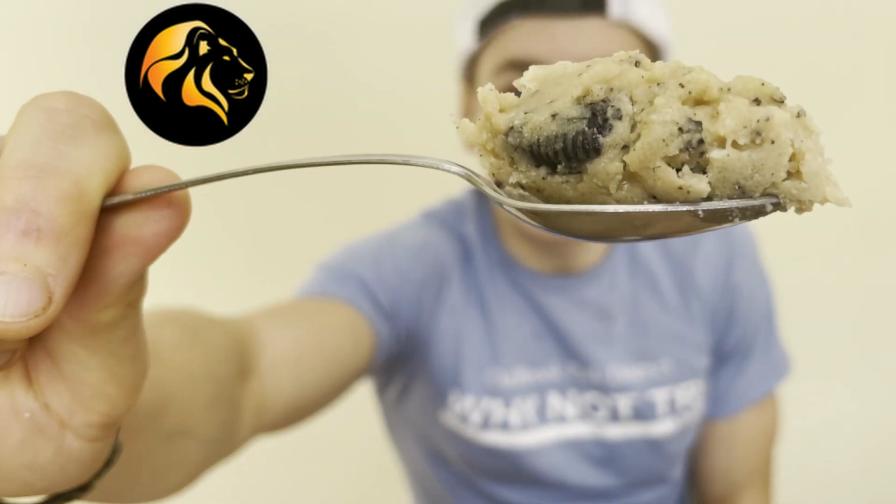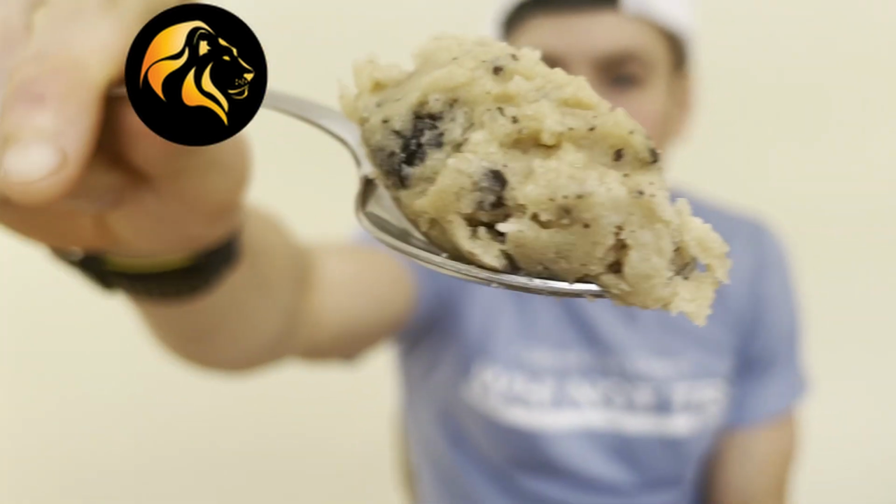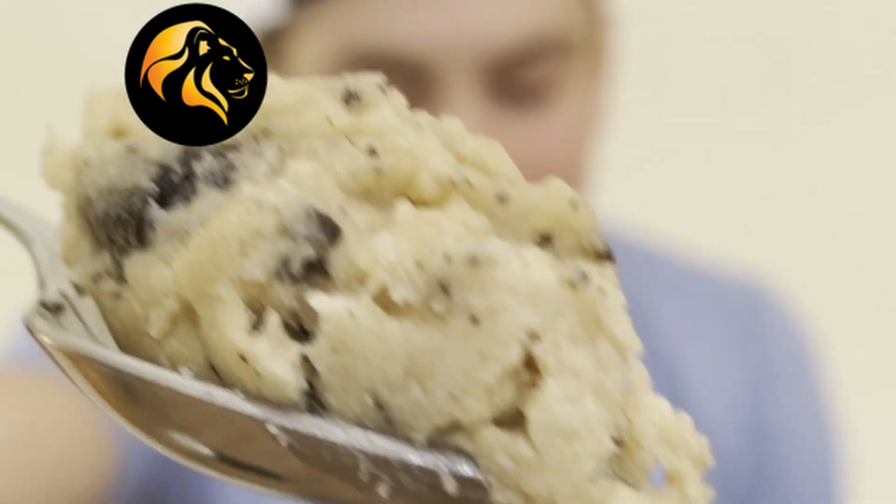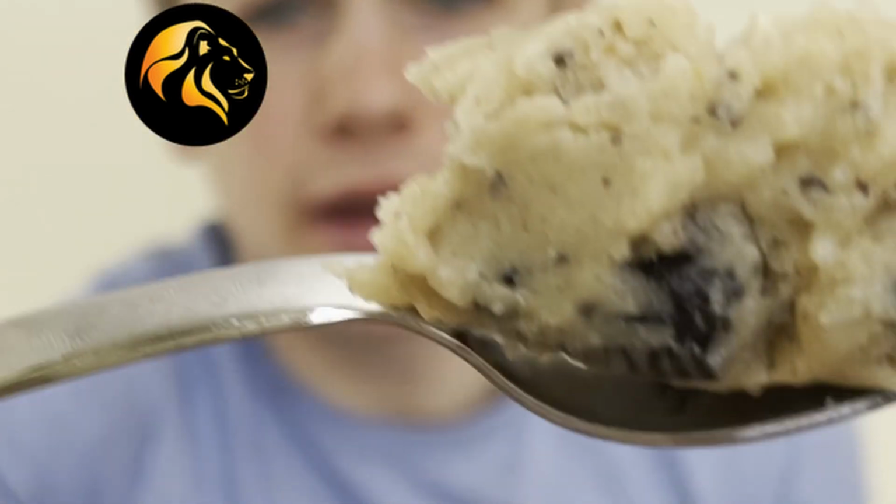So, as you can see, this is what it looks like on the spoon. It looks like there's pretty big chunks of the Oreo cracker in there. And as I mentioned before, I'm really hoping that you get a nice swirl of that cream flavor as well. That sometimes gets lost. I do see specks of it, I think, so I have high hopes. Let's get into the taste test.